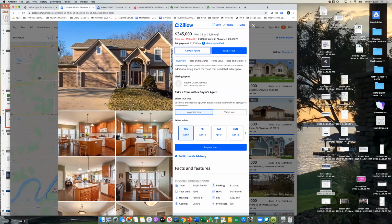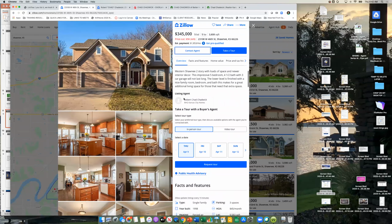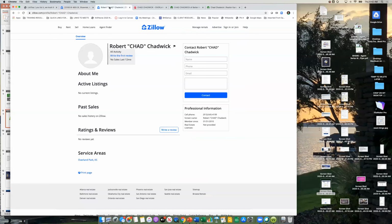So here's this listing on Zillow, and here's Chad as the listing agent. No picture. I'm going to click over to Chad's profile. Here's Chad's profile on Zillow. Chad's never gone in and updated Zillow.